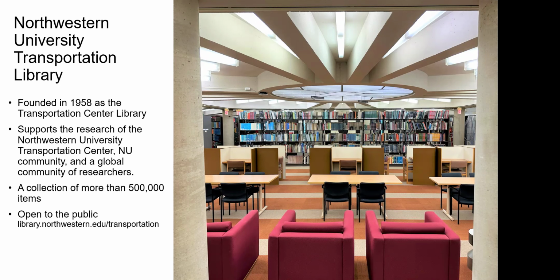And since our collection does number over 500,000 items, we are one of the largest transportation research collections in existence. And then again, we're open to the public. Our website is on the screen, or you could always Google Transportation Library at Northwestern and find us that way too.